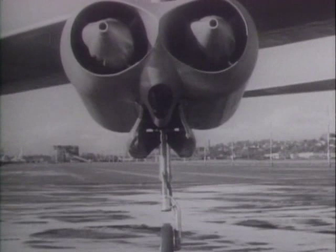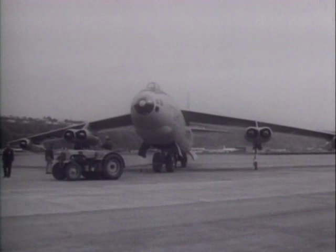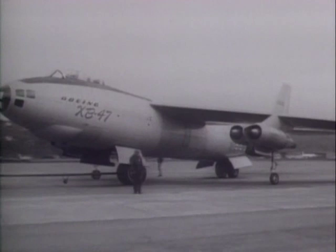The B-47 was adopted by the Air Force, and literally hundreds were produced during the early 50s. It was, by any standard, a very successful design. A classic case of having the right design at the right time. But it was also an ideal testbed for Boeing to gain experience on the production of efficient swept-wing jet bombers.